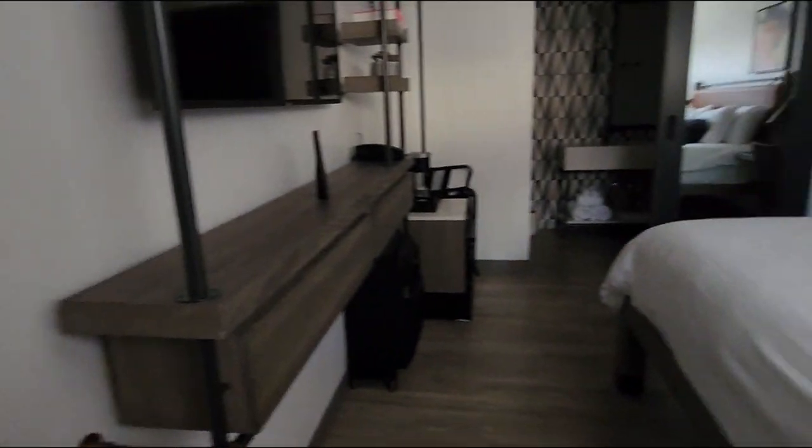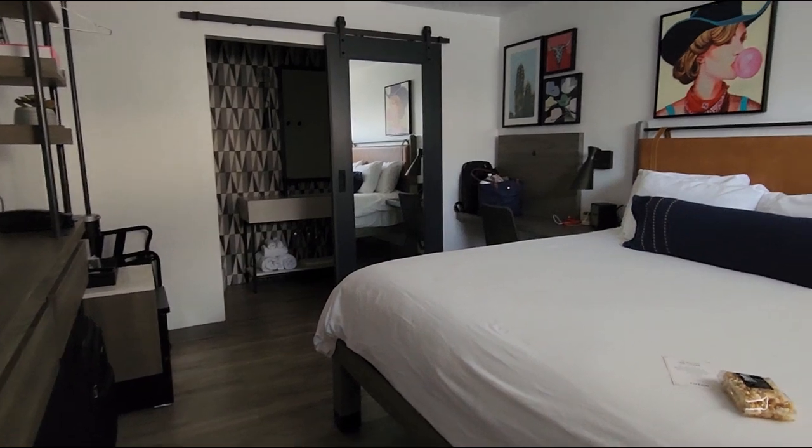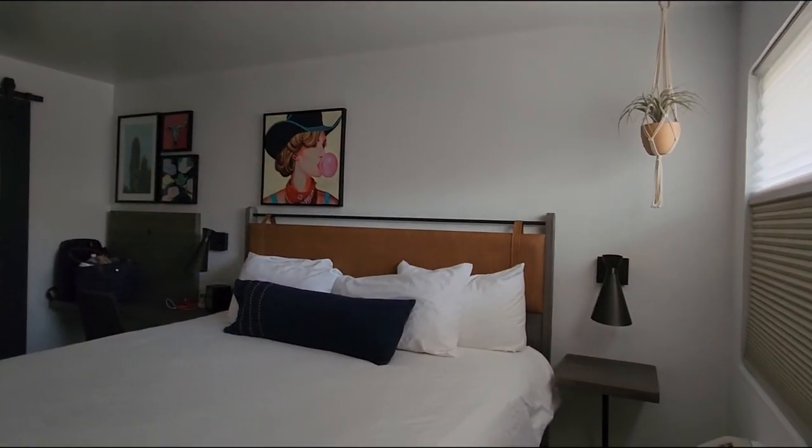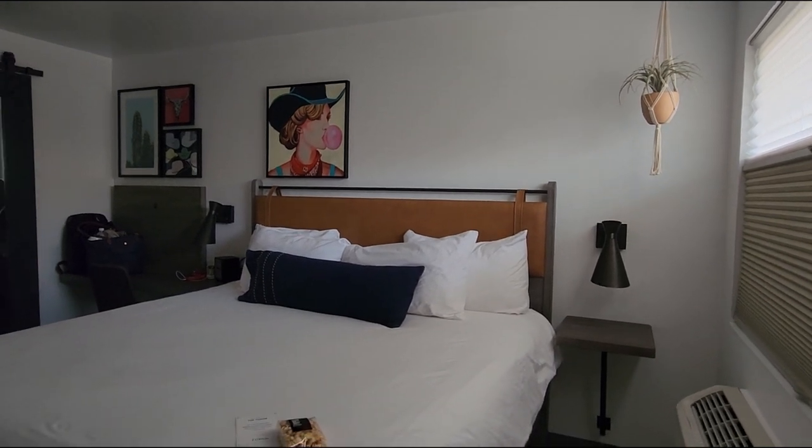Outside later. So I'm not gonna lie, this is a small room, but it is so well appointed. I love everything. They made really good use of the space. Let me turn on the lights so you can see everything.